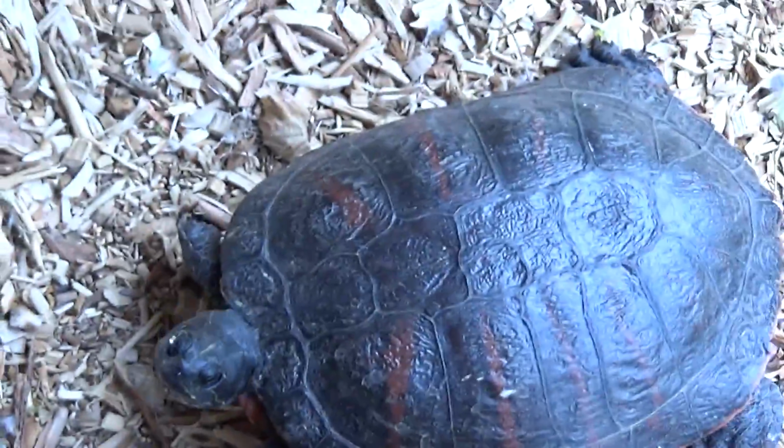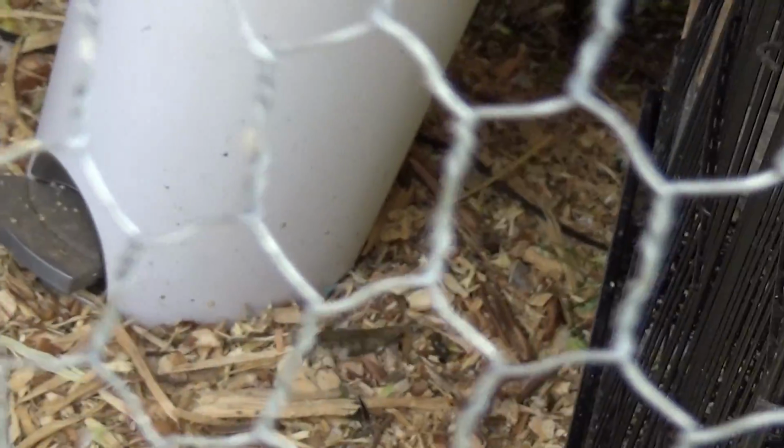Okay, Missy, I'm going to leave you here until it starts to get dark. She's been wanting to lay eggs, so she's jumping out of the pond every day, and I'm afraid she's going to hurt herself. So I started bringing her in here because there's gravel all around the pond, and she can't dig in it.